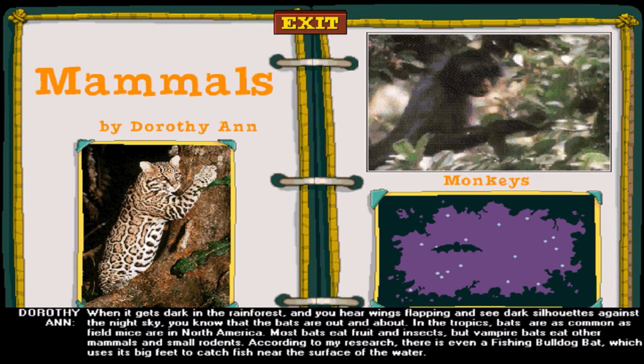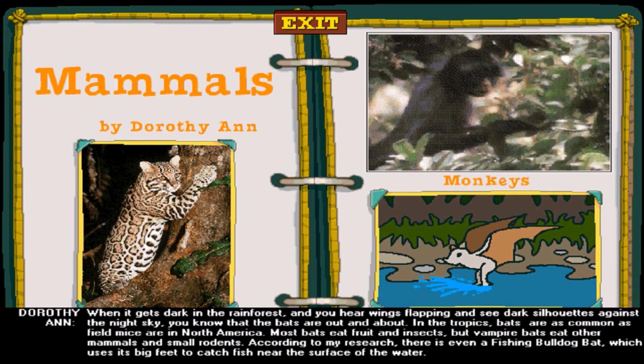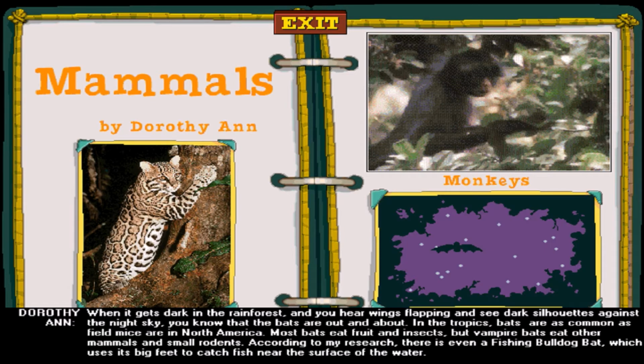Okay. When it gets dark in the rainforest and you hear wings flapping and see dark silhouettes against the night sky, you know that the bats are out and about. In the tropics, bats are as common as field mice are in North America. Most bats eat fruit and insects, but vampire bats eat other mammals and small rodents. According to my research, there is even a fishing bulldog bat, which uses its big feet to catch fish near the surface of the water.